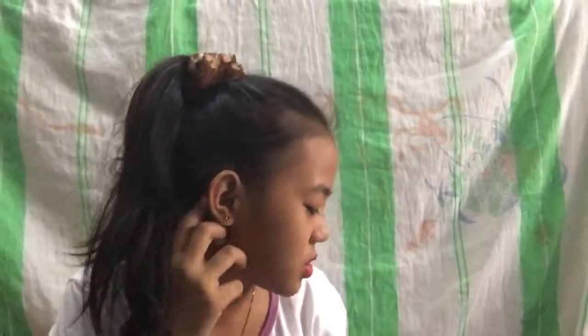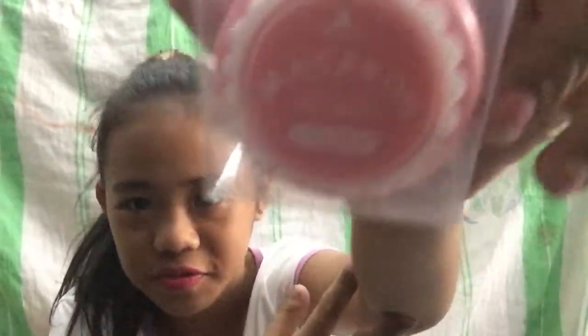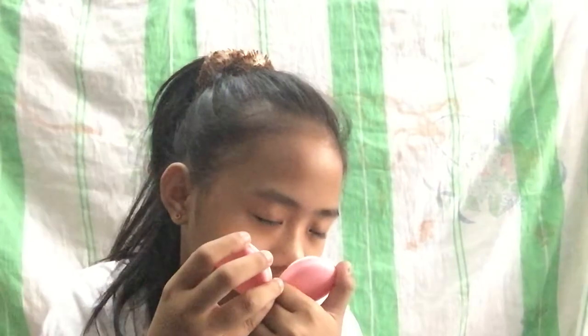And sa Watsons naman, I got this Macaron lip balm. And, oh my gosh, 52 pesos, guys. 52. And ito siya. Oh, tignan niyo. It smells so strawberry. Ito siya, pink. And ganito. Diba? Oh, cute.